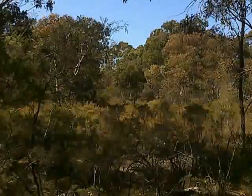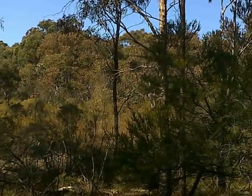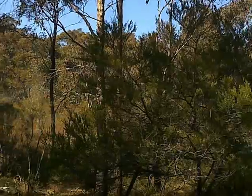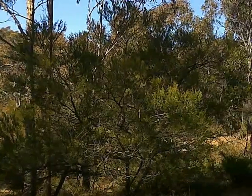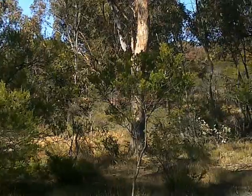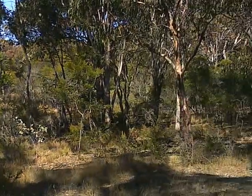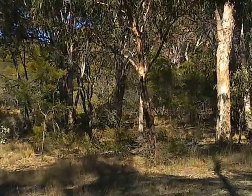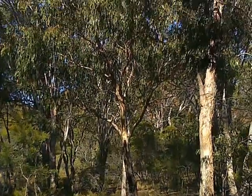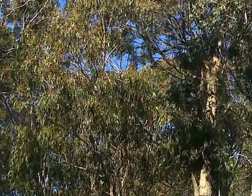Looking at the forest canopy. I'm about 75 yards inside my boundary on the western side and just having a bit of a look up at the treetops.